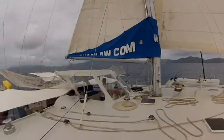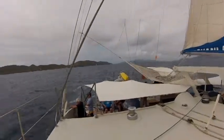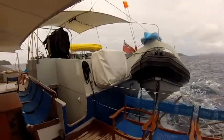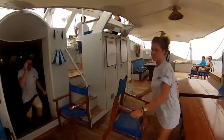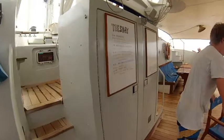This is the largest trimaran in the world. It's 104 feet long, 44 feet wide, holds a maximum of 20 divers and a crew of 7. That's the dive deck in the back where they keep all of our rigs. And the stern is where everyone hangs out most of the time and also serve meals out here.